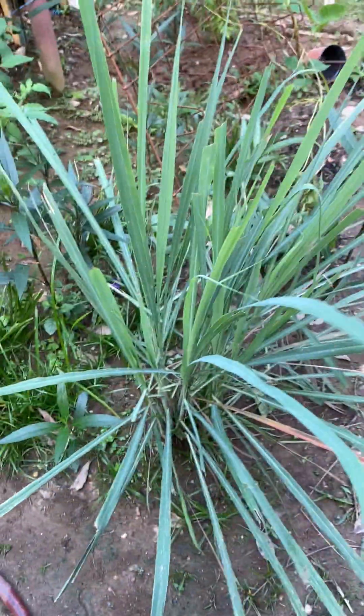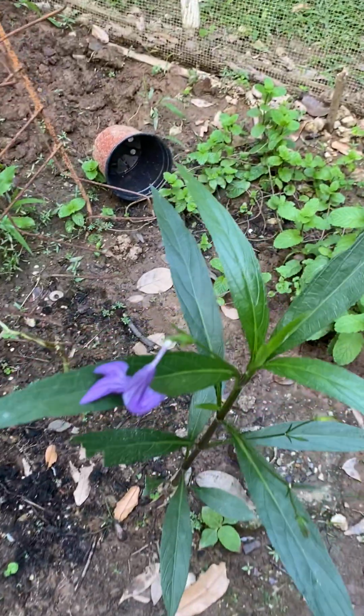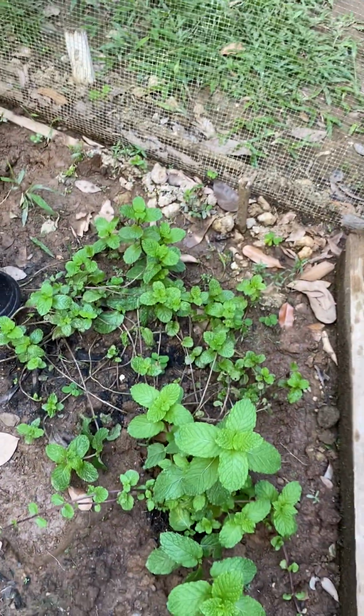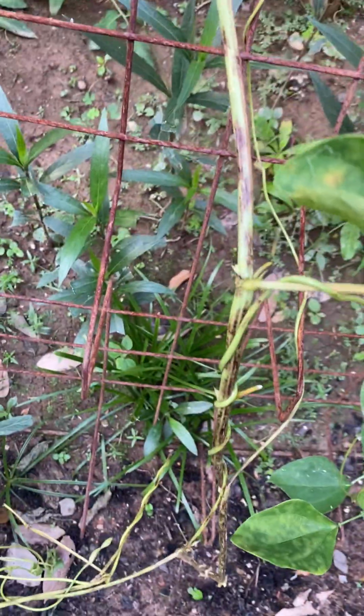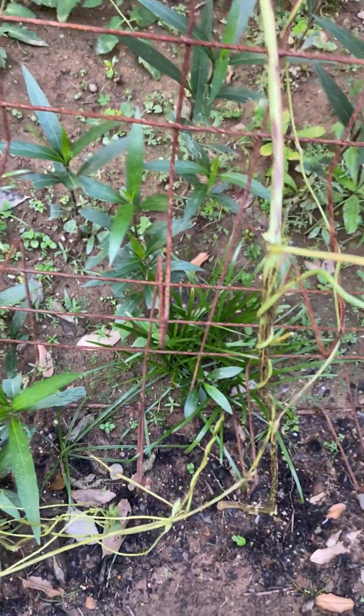My lemongrass, more tulsi, and more aloes. Oh, this is the flower that the Mexican petunia bears. I have some mint in this corner, marigold, and Bodhi. The leaves look like if you want to do a number on me, but I'm hoping it bears profusely before anything happens to it. And so I keep pulling off the leaves, so that it doesn't spread.